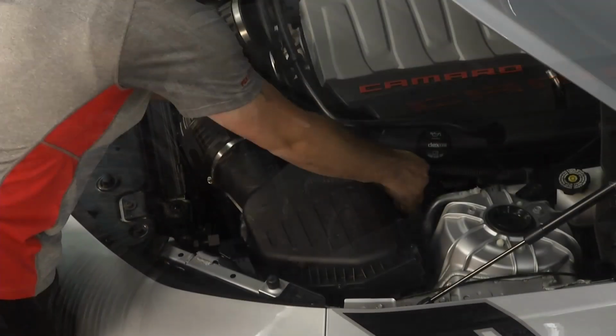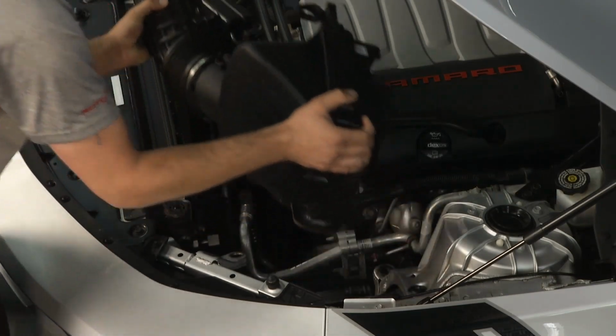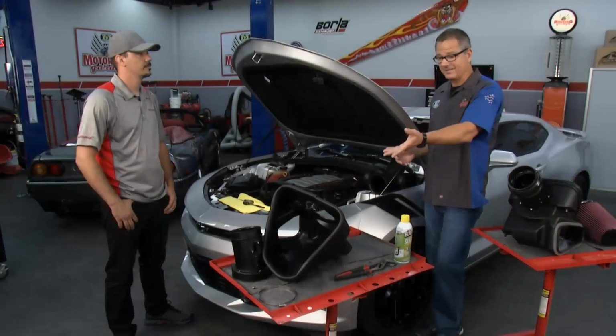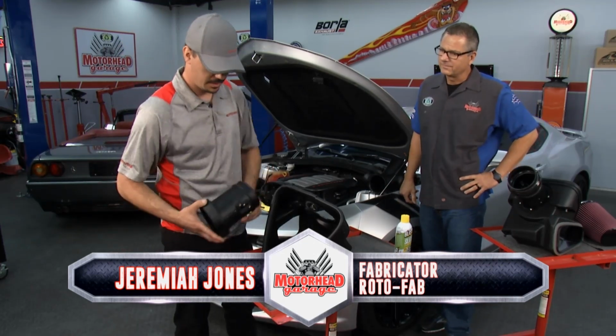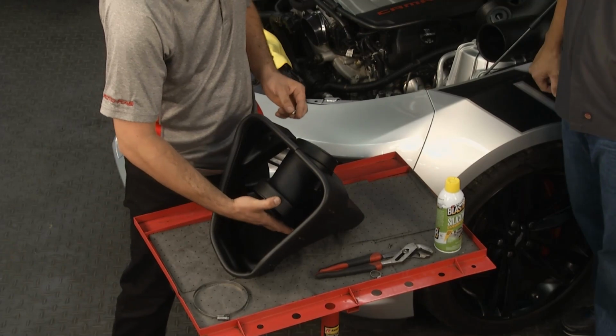off as a unit. I'm here with Jeremiah from Roto-fab now. We got an upgrade. You're the fabricator, so you're going to walk us through this install. Let's start right here with the box. Yes, sir. First step's going to be pre-assembly. Bolt up our mass airflow sensor housing.